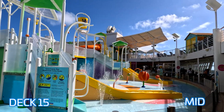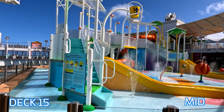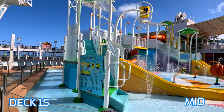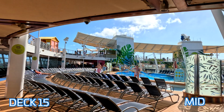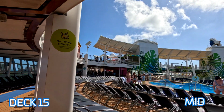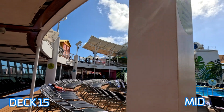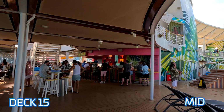Moving forward, though, we have the Splashaway Bay. This is the kids' water park area. You have a little dump bucket all the way up the top and things for them to run through. It looks like a really good time if you're a kid. Across from there, we have the main pool, or one of the main pools here on Oasis of the Seas. Lots of loungers, and of course you have some against the wall there, the windows there as well. So if you want to look out the windows or just lay out in the shade, you can do that.